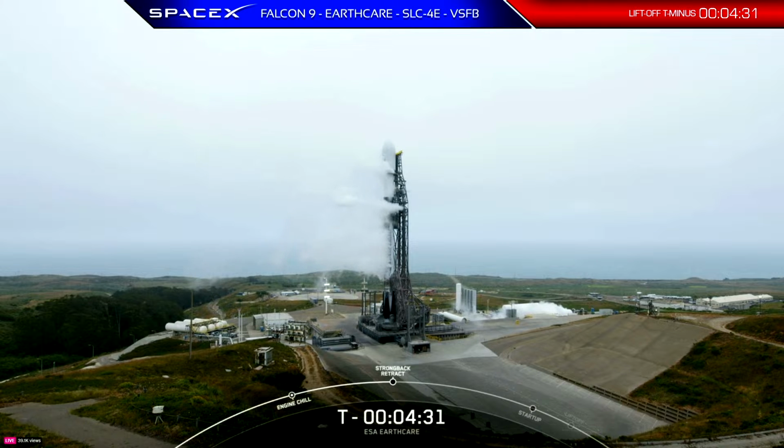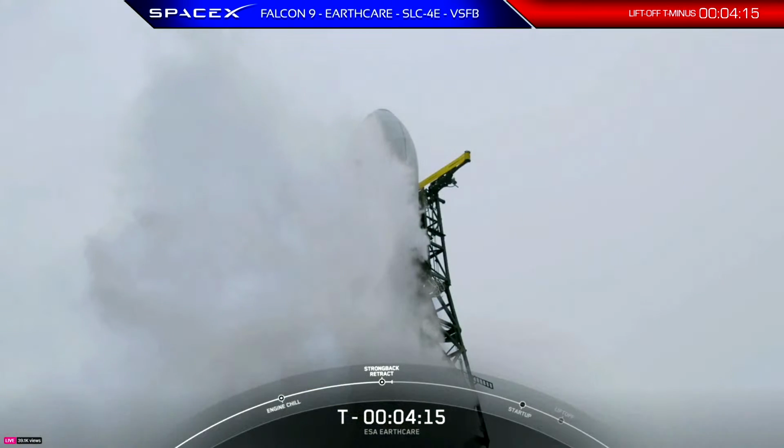Coming up shortly, the Transporter Erector, or TE, will retract away from Falcon. The TE is the large truss structure you see there next to the rocket. First, we'll see the clamp arms open around the second stage, and then the TE will pull away from the rocket by roughly 77 degrees.